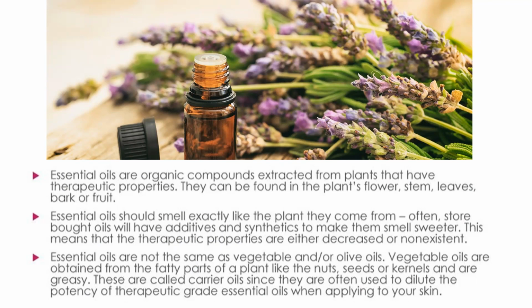But very importantly, essential oils should smell exactly like the plant that they came from. That's the problem we have with a lot of the store-bought oils. They have additives, they have synthetics, they're made to smell sweeter. This means that the therapeutic properties are either decreased or non-existent. So it's very important that if you buy lemon oil, it smells like a lemon. If you buy peppermint oil, it smells like peppermint, right? And your nose really knows. So we can count on how we're smelling this. Does this actually smell like a wild orange?